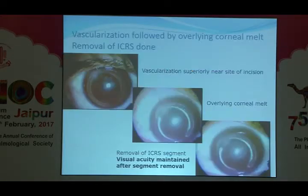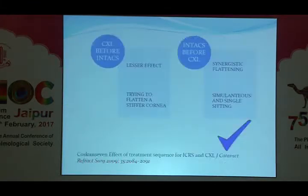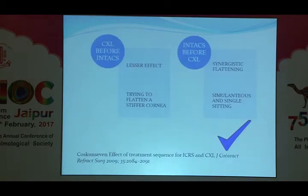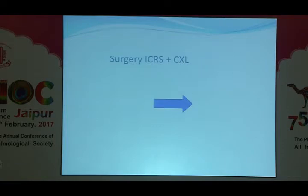Complications, as with any procedure: white cell reaction, vascularization, causing a corneal melt, perforation, can all occasionally be seen and have to be tackled carefully. There was also initially a controversy whether we should do CXL first or Intacs first, but it's common knowledge now that if you do cross-linking earlier, then putting Intacs in a stiffer or more rigid cornea causes a lesser flattening. So now it is routine, everybody does first the Intacs procedure. You flatten the cone, you reposition the cone, and then you make it more rigid or stiff in the corrected position using the cross-linking.